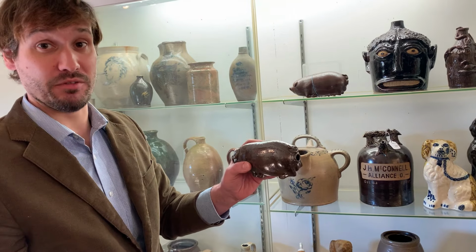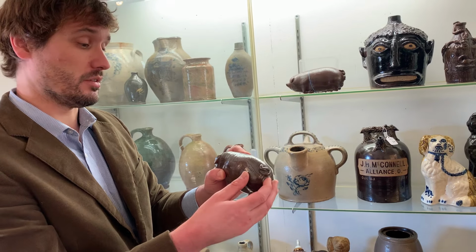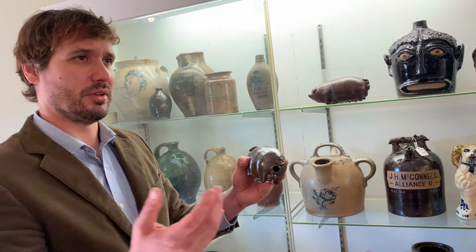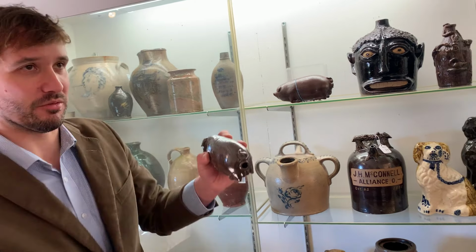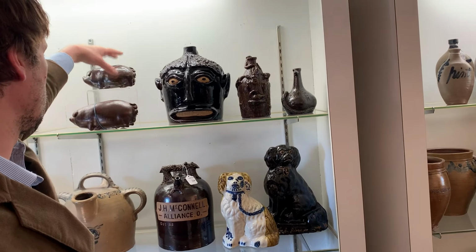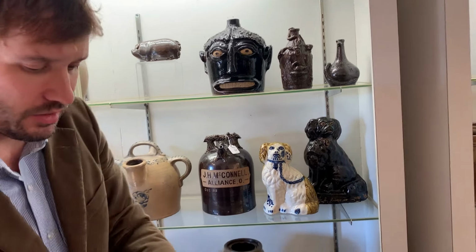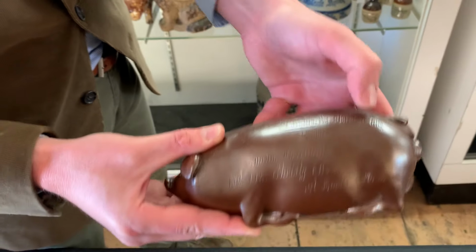That was the first time he voted for a Democrat. He, like the Kirkpatricks, was Republican, and he held so much sway that it's believed that the Kirkpatricks were very upset with him for kind of switching from the Republican ticket to the Democratic ticket. But very cool piece. This pig, another great example, has a really unusual inscription, St. Louis, the Bridge City, on it. Very cool.